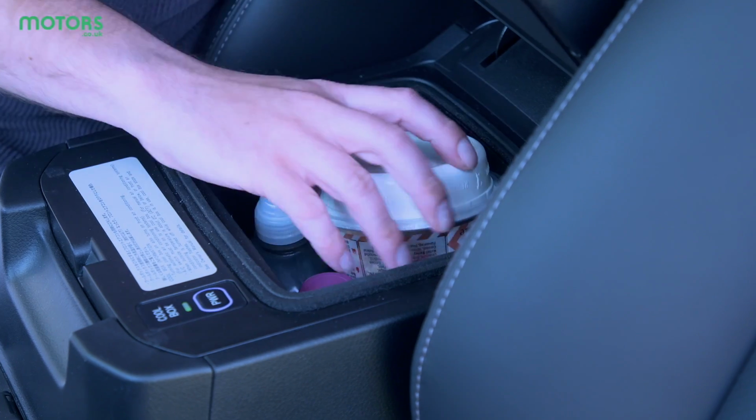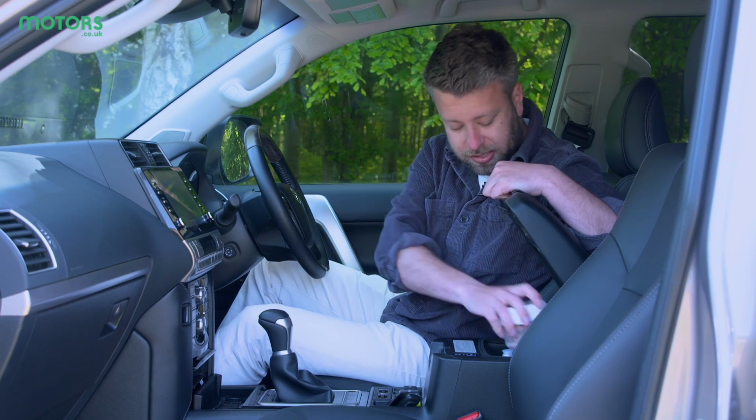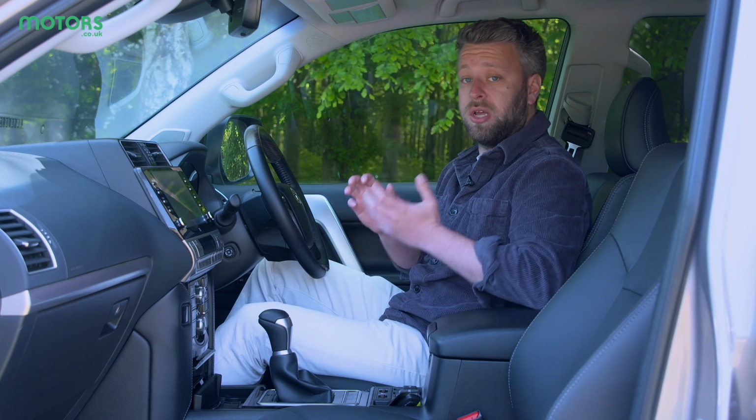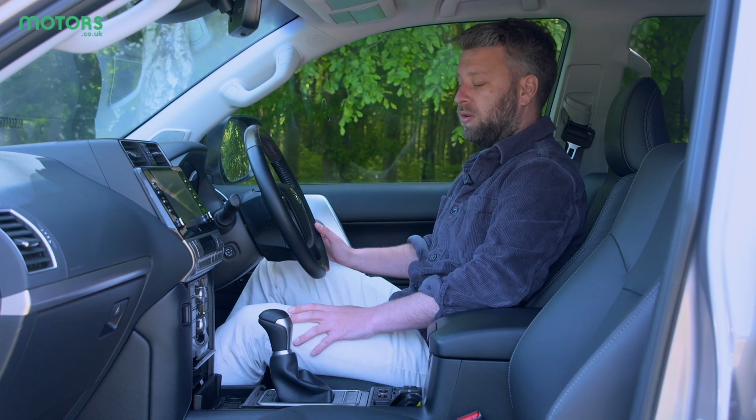And one cool feature that this one has is a refrigerated box in the middle, so you can keep all of your drinks and your snacks and your yogurt for later nice and chilled. And I think that's going to come in very useful when you're doing those long day trips and those long sessions in the saddle behind the wheel of the Land Cruiser.